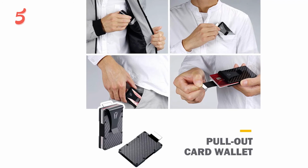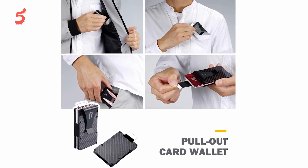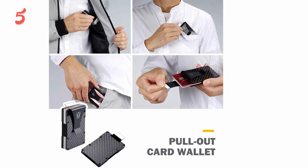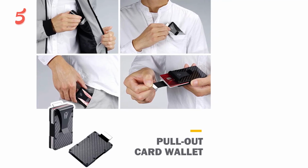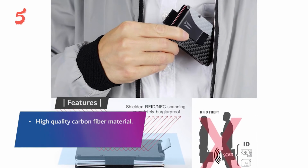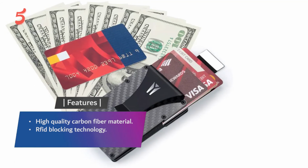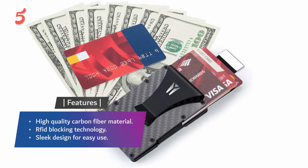You can also travel to any place in the world without worrying about electronic identity theft, since the RFID blocking technology used in making this wallet applies to all frequencies in the world. Features: high quality carbon fiber material, RFID blocking technology, sleek design for easy use.